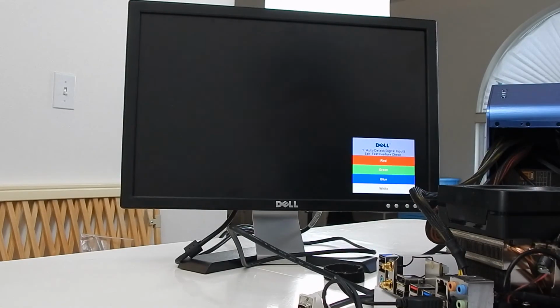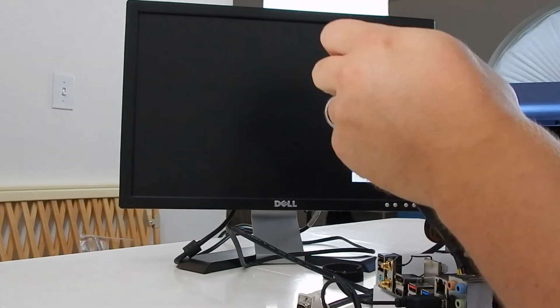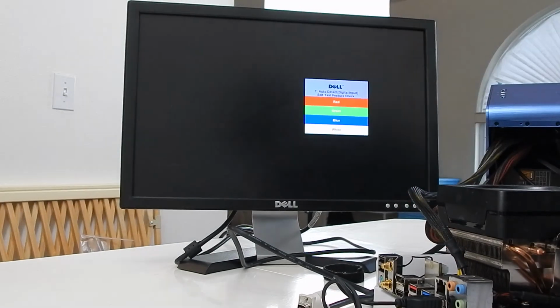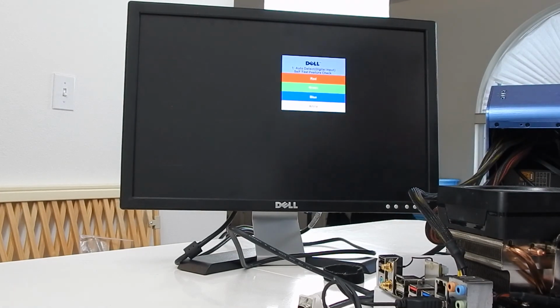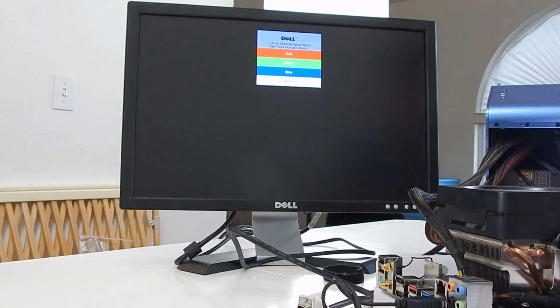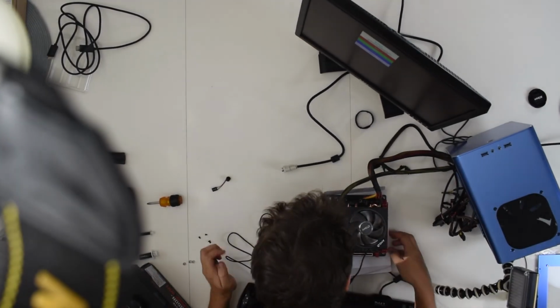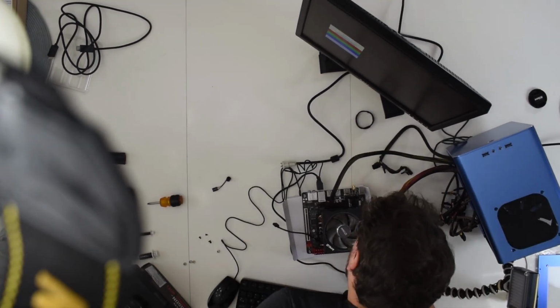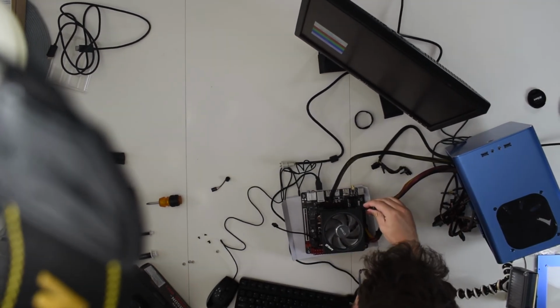My BIOS. Before you install a 3000 series chip on an AB350 motherboard, or even some X470 motherboards, if you don't have the BIOS updated beforehand, then the computer will not boot. It won't even post, it won't get anywhere at all. It'll be like, what did you put in me? This is not recognized, go away now.